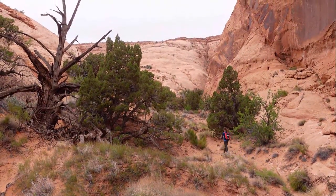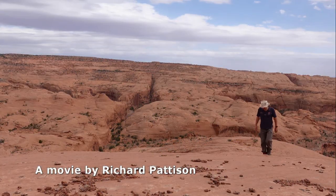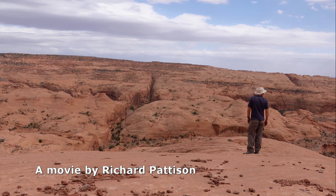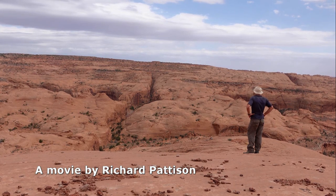Main Butler was completely dry for us, so it's a good objective for the colder months. The loop hike took us 5 hours, car to car. The Poison Trig area is a good base camp for Main Butler, along with Horseplay and Fooling Around canyons.